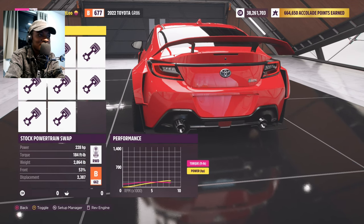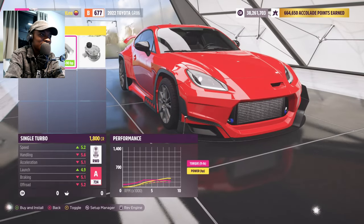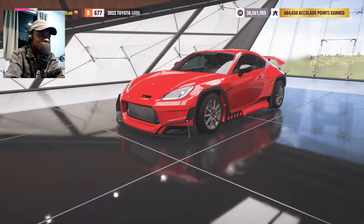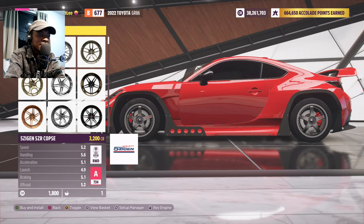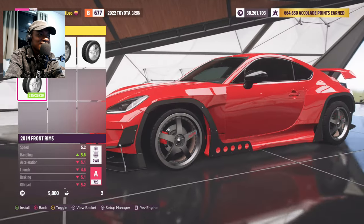Okay, let me keep it stock and see which engine is tunable. Of course, I'm gonna put on a turbo. Is it rear wheel drive or all wheel drive? Okay, it's rear wheel drive, so it's fine. Okay, let me put on some wheels. Ooh, look at that. Okay, I'm choosing those ones.